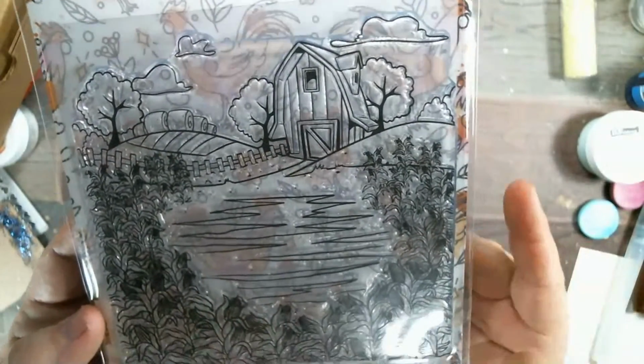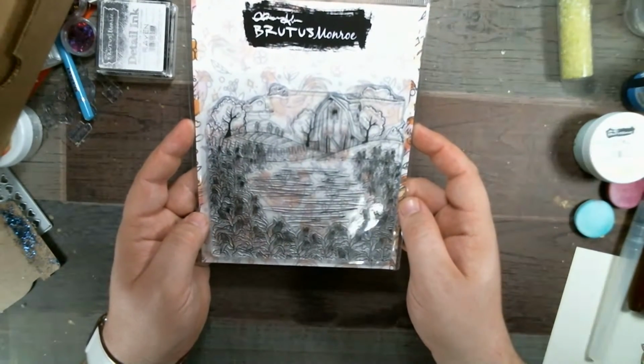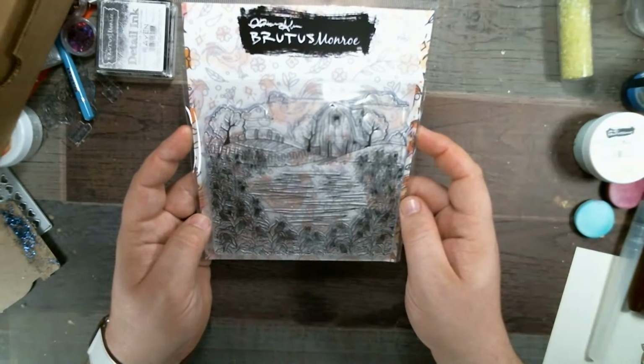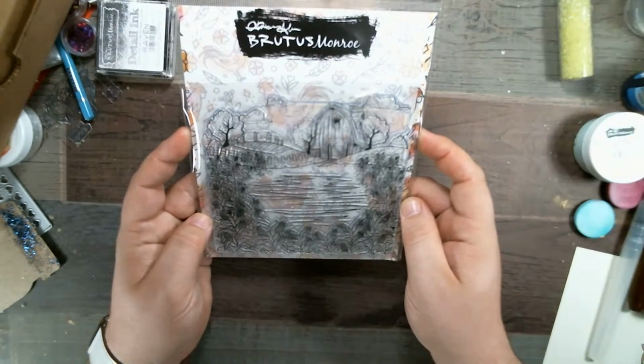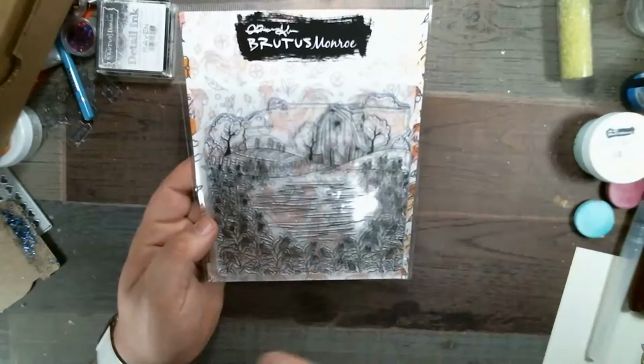Many of you may not know this, but Chuck Carson, who is our main illustrator at Brutus Monroe, was an illustrator for many years for cartoons, as well as an illustrator for he's done things, you know, for Disney and so on and so forth.